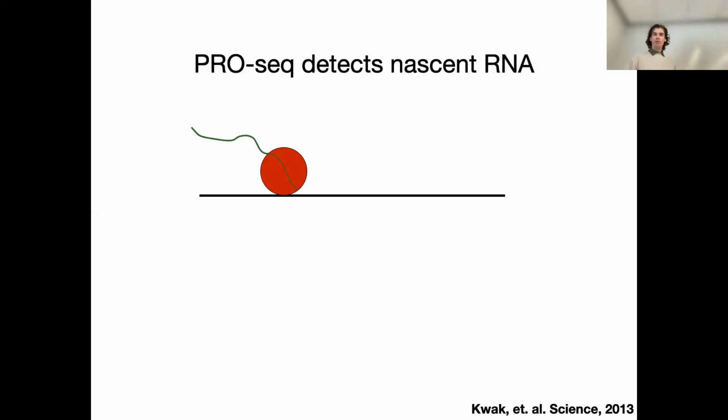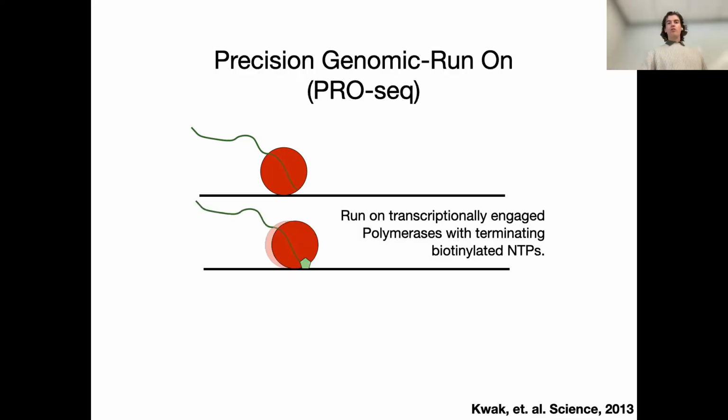And the other method we used, and Erica was one of the first people to use this kind of genome-wide run-on assay to detect nascent RNA, this is called PRO-seq. It was developed by Hoo-Jun Kwok and John Lis's group about a decade ago. And the idea is that if this is your transcriptionally engaged RNA polymerase, and this is your RNA here, you isolate nuclei, you wash out all the NTPs, and then you do a nuclear run-on assay with NTPs that can be affinity purified. In this case, they're biotinylated.